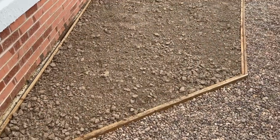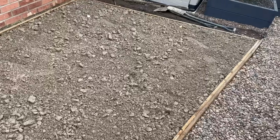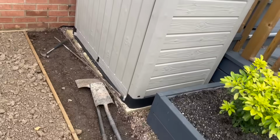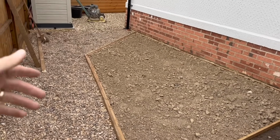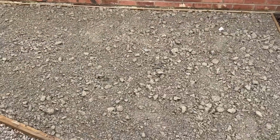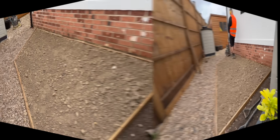Same process again. Filled right up. Now, just give that a compaction. Anyone can do this. It's really, really simple. Have a go at home. A little project. It's just basic framing, and then you can hire a whacker plate if you wanted to. From £30 for the weekend, I think it is. Might even be 35 at the most. So yeah, we'll give this a compaction, and then it's a granny dust on top of that.